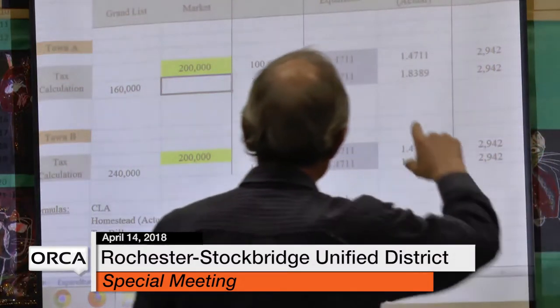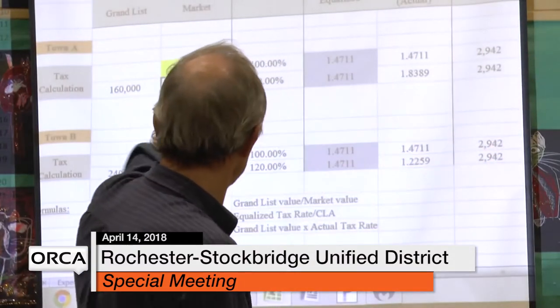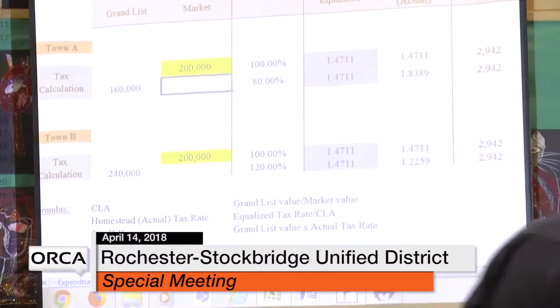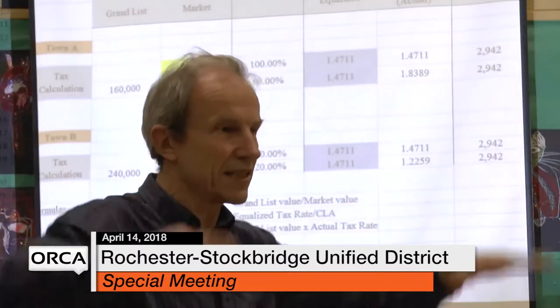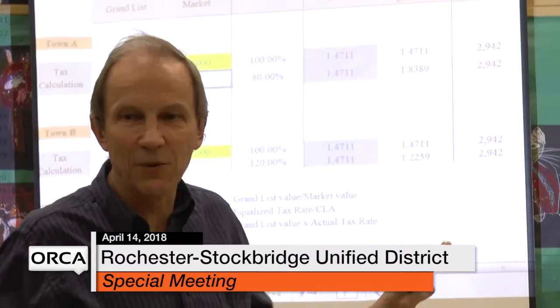Here's a very simple example of two properties with a market value of $200,000. One is on the grand list at $160,000, the other on the grand list of the other town at $240,000, and they will pay the same tax. Their homestead tax rate will be different, but because their value on the grand list is lower or higher than the market, it equalizes out. So you don't get a town saying, well, we'll keep our grand list low so we don't pay so many taxes. That's what equalization means.